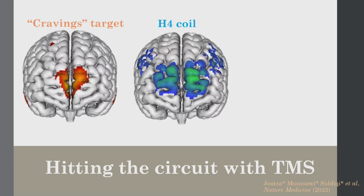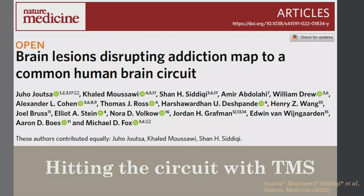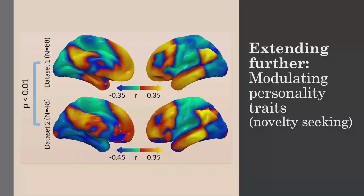This is the field distribution of the TMS coil that was recently FDA approved for nicotine use disorder, and the field distribution of the coil that has recently been shown in a multi-center trial to be effective for alcohol use disorder. So we think this explains why certain things are working. And in fact, based on this target, for future studies, they're going to go a little more anterior. And so this is the paper. You guys are welcome to check it out. It just came out last week in Nature Medicine.